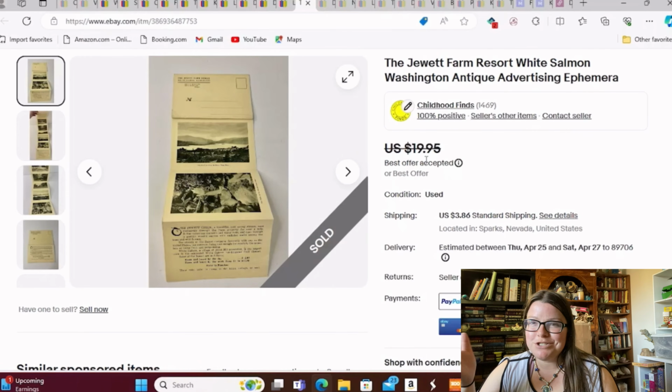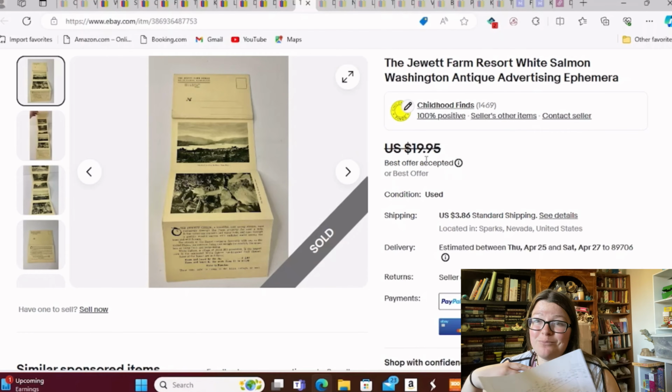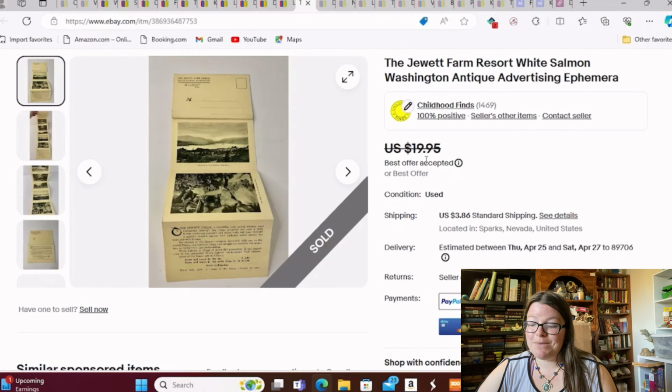It came, if you've watched my videos or been watching them for a long time, I bought a shoebox of postcards that have made me hundreds of dollars. And this came out of that box. I started going through it again. And so I made $11.04.